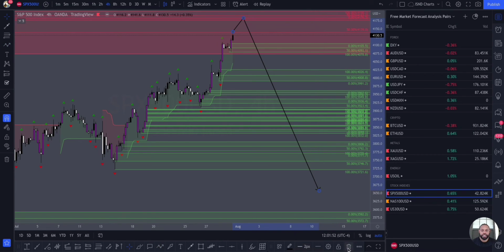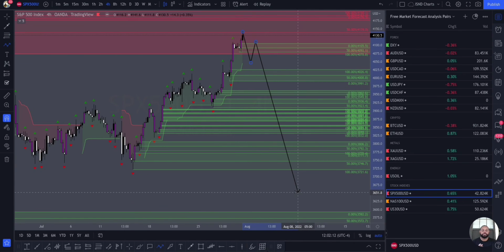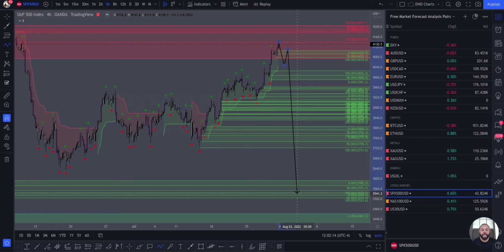If that does not take place, maybe we get an immediate reaction off of the 50% level of this institutional distribution. All right, and again, taking out that demand, maybe that demand turns into a flip, or we come off of a 4-hour supply, and then we can ride it down. All right, this is just speculation on my part, guys. This is what I would love to see.